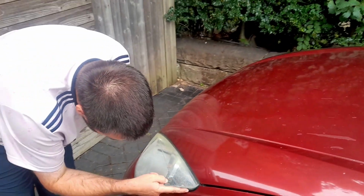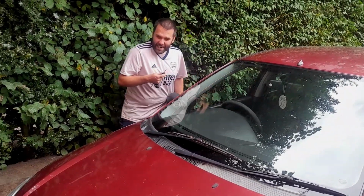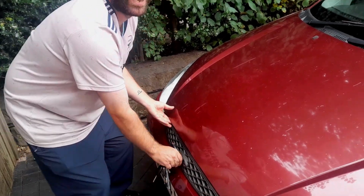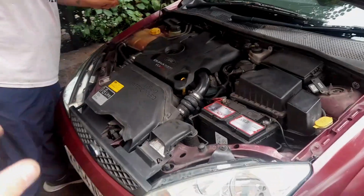But the question is, unlike your other car, Nick, can we get in to the bonnet? Does the bonnet lock actually function? Well, this is the first time I see it as you do. Yay! We're in.